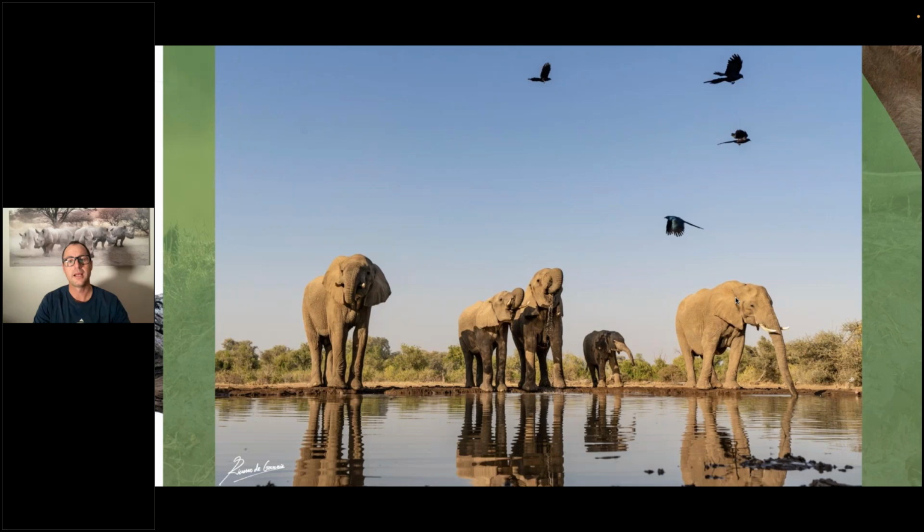So this is a hide in Mashatu, one of the destinations we used to go to on our South Africa travels. And we're right at water level and being able to watch these families come about, the birds flying about. It's all about the stories and how we translate that.